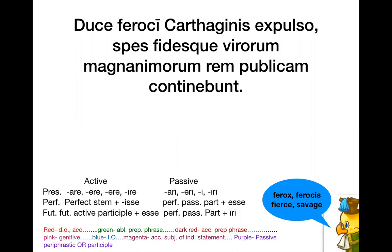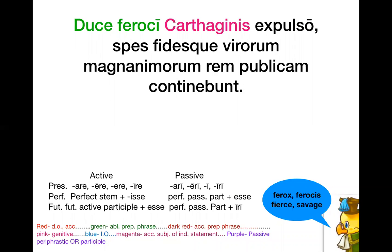Duque ferroci, Carthagine expulso. What's going on with those first four words? Good. So I didn't immediately understand this was an ablative absolute, so good for Jack. Are we all seeing now that it is an ablative absolute? Anyone? It helps to have the macron over the expulso, honestly. That's our perfect passive participle. When I first saw duque, I was thinking, is that the imperative of duco, ducere? But that would actually just be duc. Anyway, duque is actually the ablative of like leader. So how will we translate duque ferroci, Carthagine expulso?